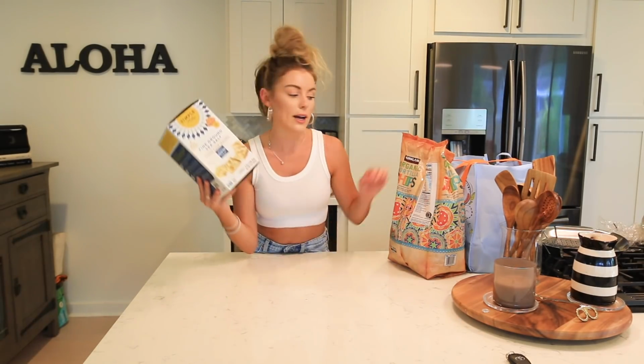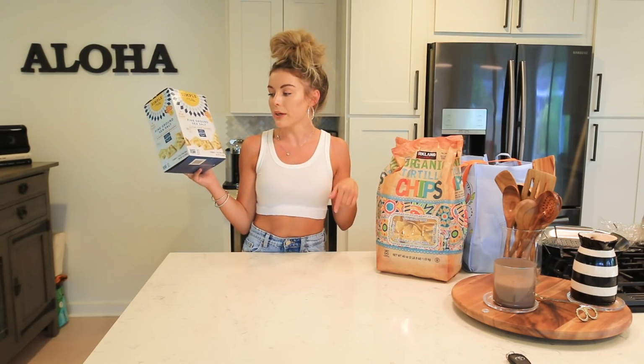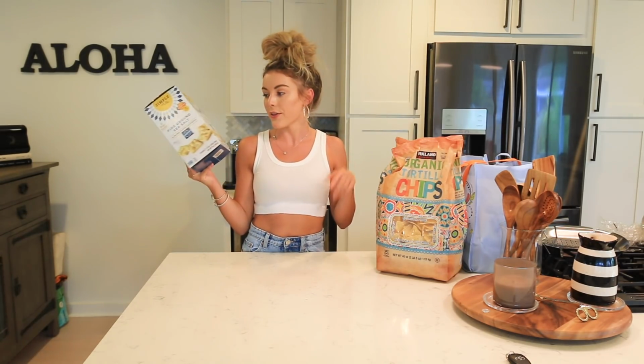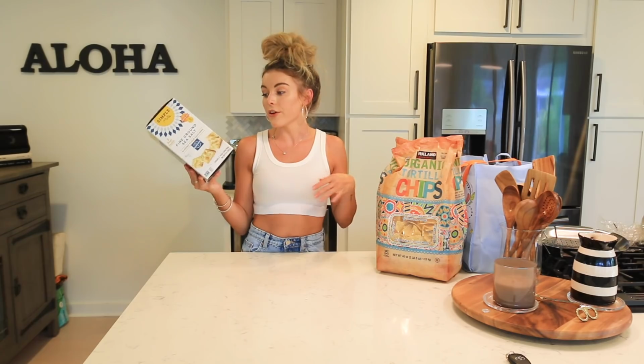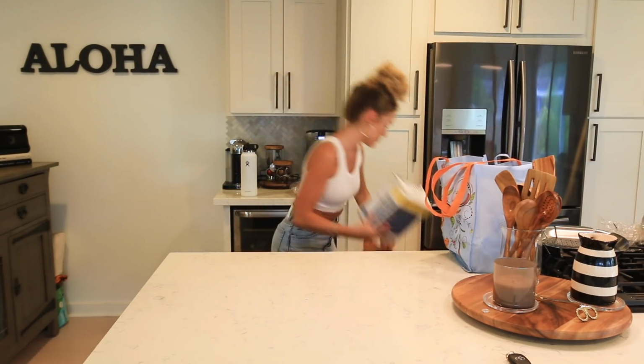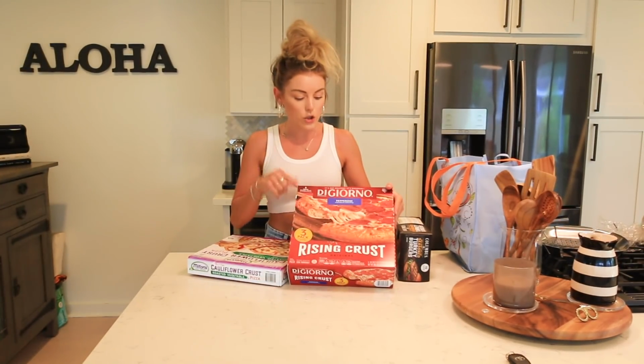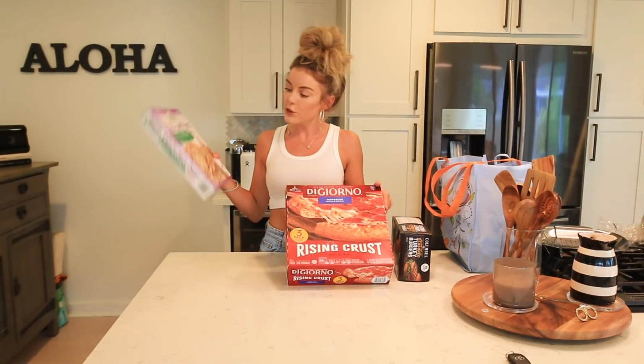For a snack, I got some tortilla chips for Sawyer, and then I grabbed these Simple Mills almond flour crackers, and they're sea salt. I love that they're gluten-free. Whenever I find gluten-free snacks, I try to grab them. I am supposed to be 100% gluten-free, but it is really, really hard. I don't have celiac, it's just for my digestion. So when I find good snacks, I get them.